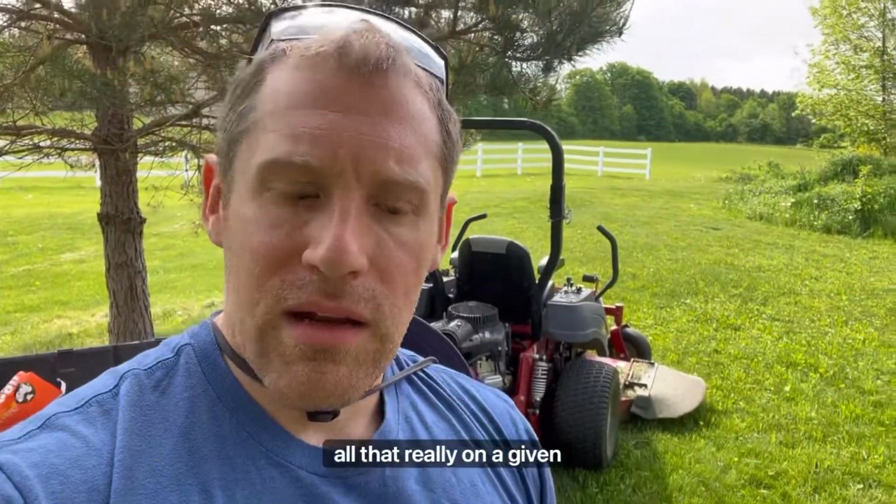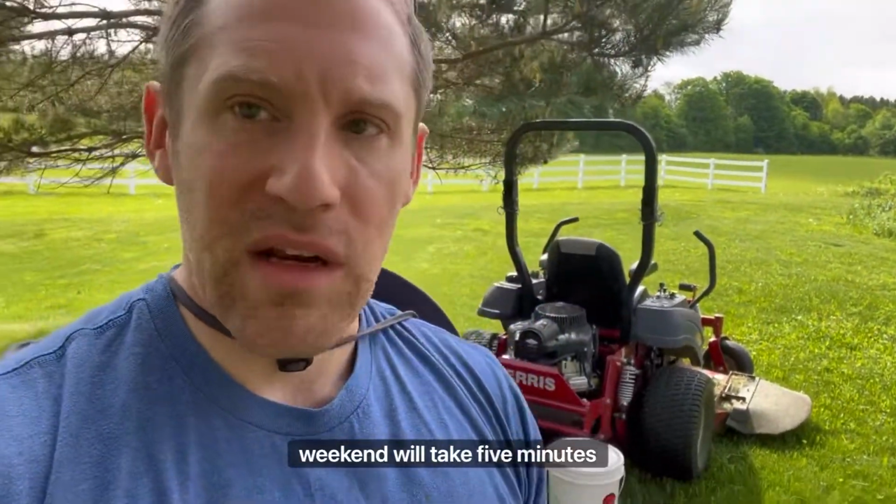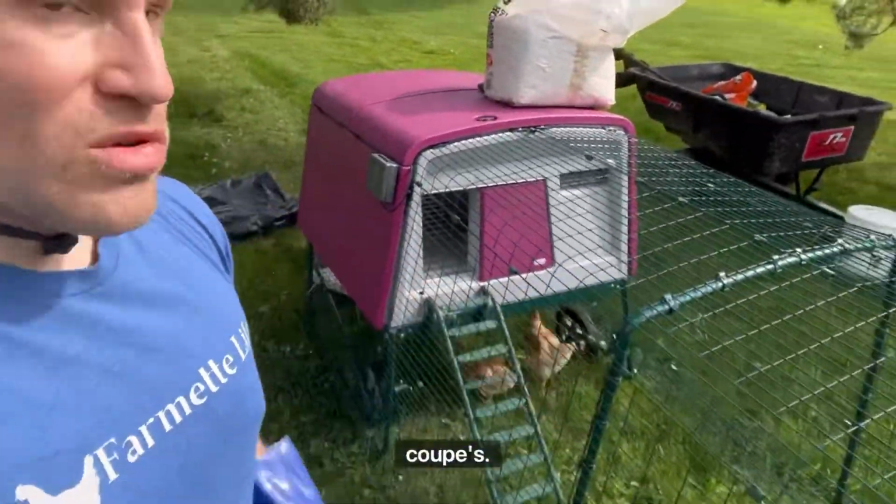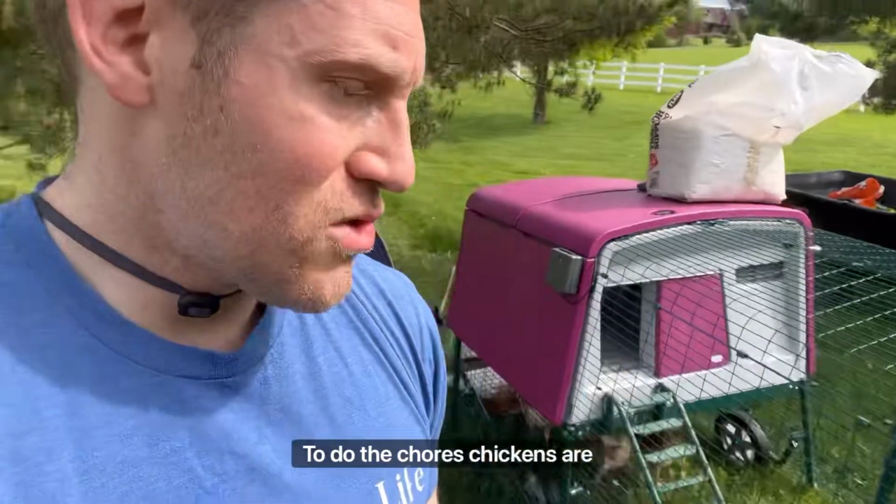Okay, so bedding changed, eggs collected, fed and watered. All that really on a given weekend will take 5 minutes per coop. We have 2 coops, so really not a big deal. You know, the bigger process is getting everything ready and just driving out to the coops to do the chores.